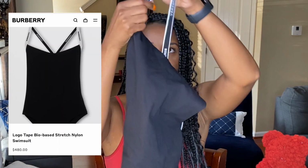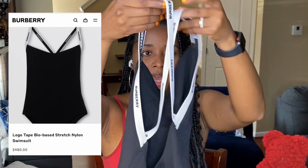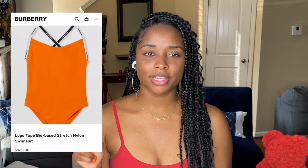So I did get this one here. It's just like your plain swimsuit with the crisscross on the back. It does have the Burberry here. And I actually got this in 2 colors. I got it in the black and I also got it in the orange. And I don't know if y'all just saw my Ivy Park unboxing, but I actually bought this orange Burberry swimsuit before she came out with that line. And I was like, I know I don't need multiple pairs of orange swimsuits, but I already had this one.